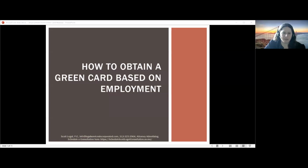We're going to spend some time today talking about how to obtain a green card based on the employment categories. In particular, we're going to focus on obtaining a green card through the PERM process. A few things before we get started.